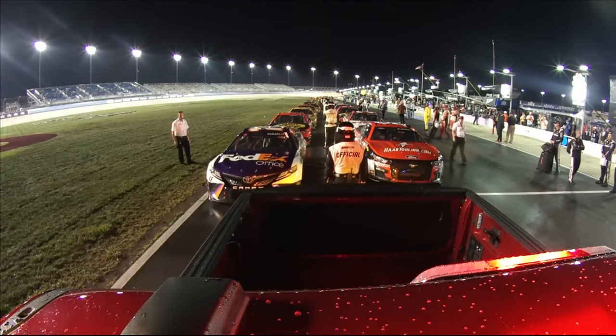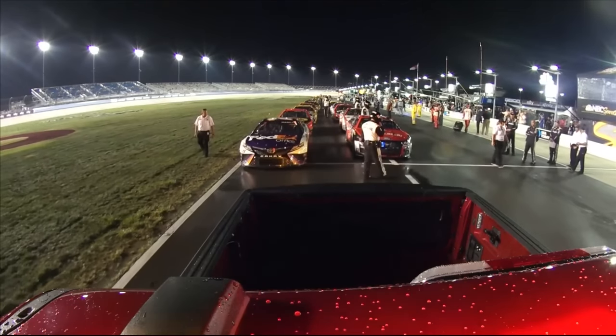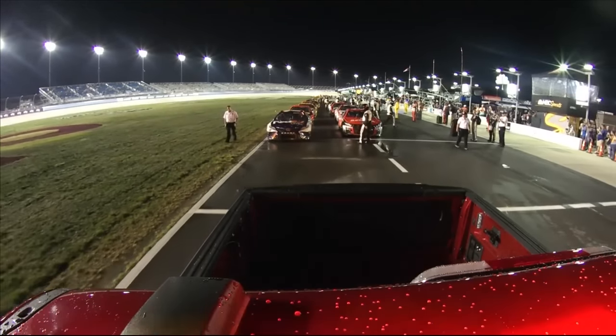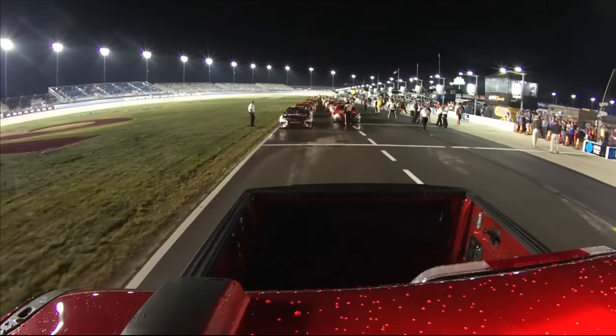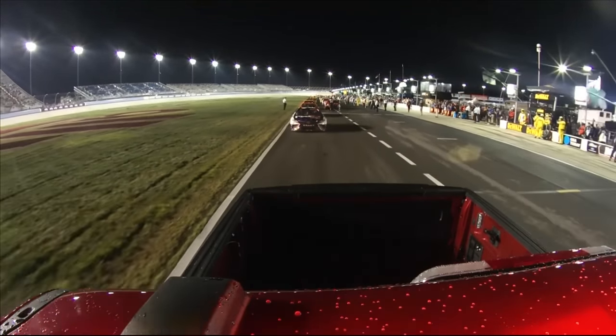The attitude of the car is huge. So the drivers are going to have to pinpoint very quickly, hey, here's what my car is doing. They're going to have to get very aggressive on pit stops about making changes to keep up with this racetrack. Aggression's going to be key, Rick. Jeff Burton just said it.